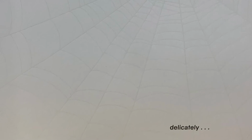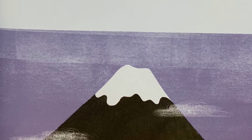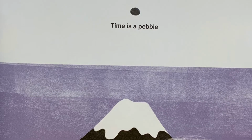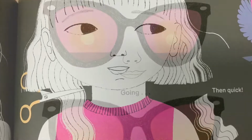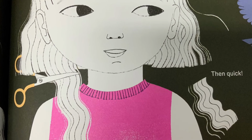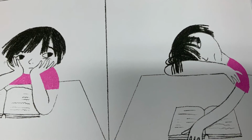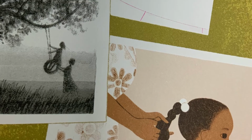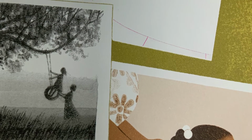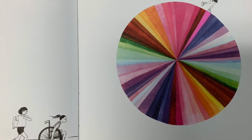We see time's passage in the completion of a task, a spider weaving a web. Or the passage of time over many years as the transformation of a mountain to a pebble. We see time marked by the movement of light. We see how something that took a long time can be changed in an instant. And when you're waiting for time to pass, sometimes it can seem like forever. This book also talks beautifully about how a memory can make a certain time last forever. This book accomplishes a lot in a whimsical, thought-provoking manner.